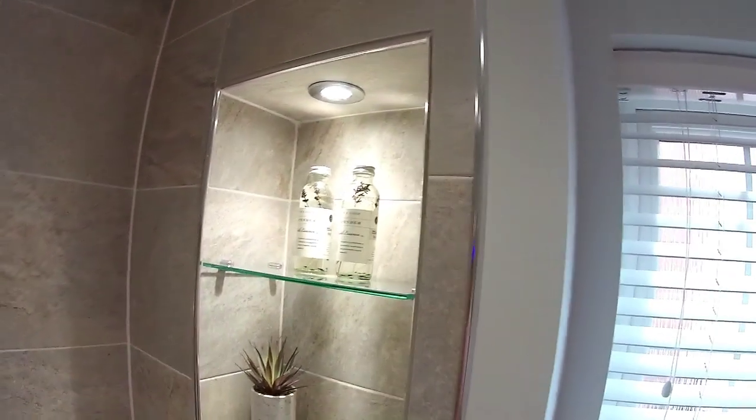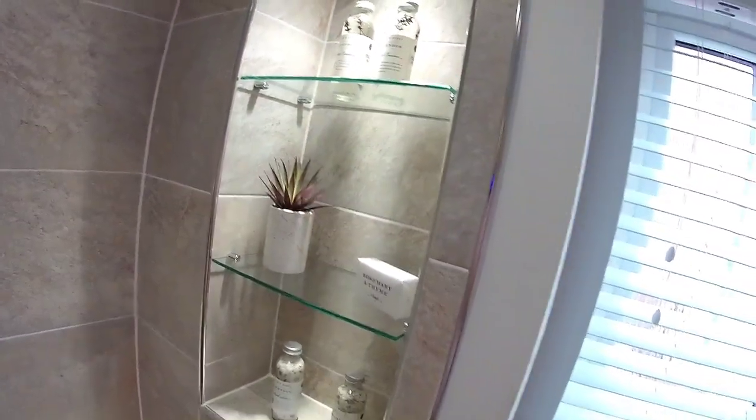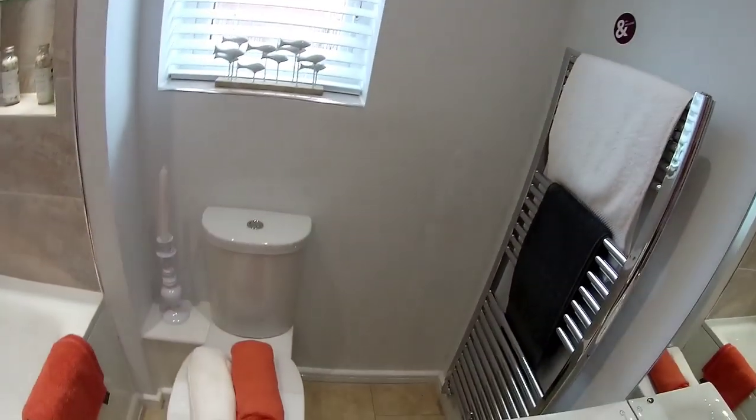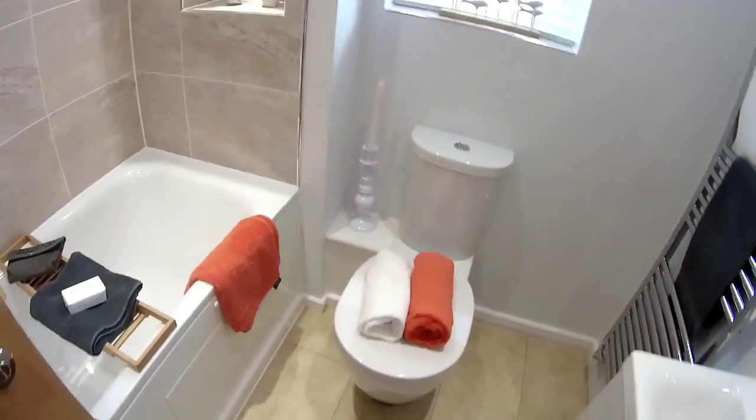I do like that though. The little alcove shelving with a light. That's nice. Little detail there. Noted, noted. But you've got a really nice WC there.